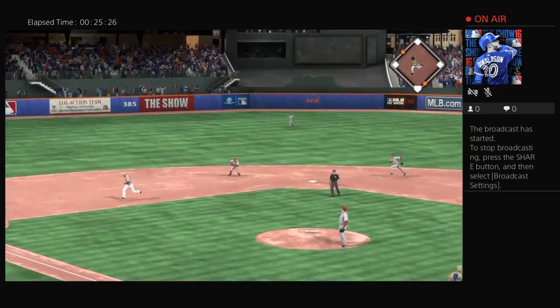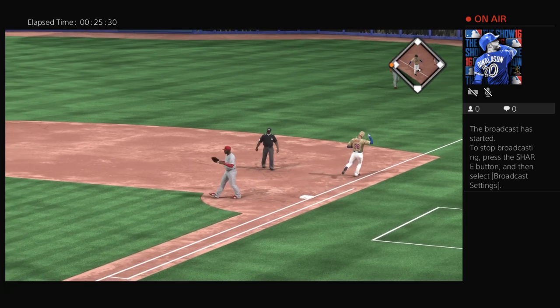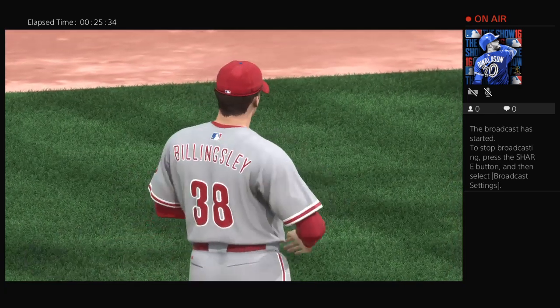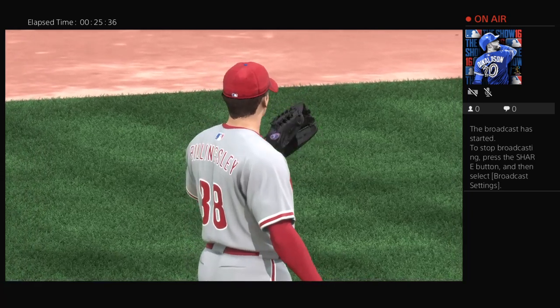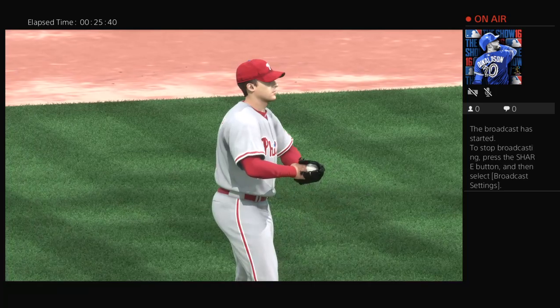Now a ball hit back up the middle. On to first, and McCann is retired here for out number 2. And that's what the two-seam fastball will do for you. Running away, not just for strikeouts. Here he gets him to hit it on the ground for an easy out.